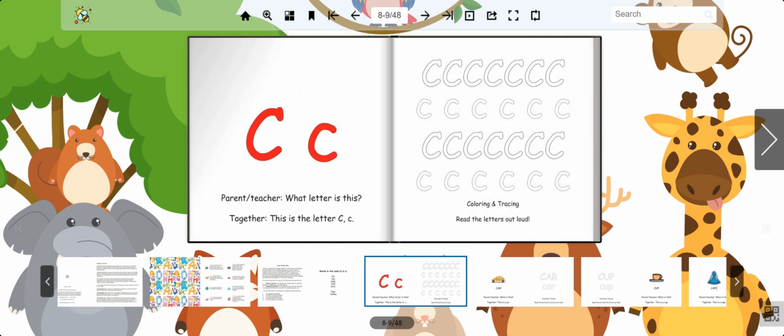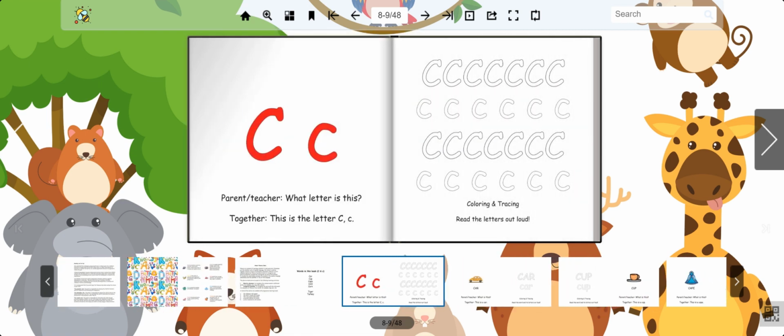Here's the letter C written in red. The big one is the uppercase version, and the small one is the lowercase version. You might notice that they look very similar. The only difference between an uppercase and a lowercase c is the size. Lowercase is smaller.